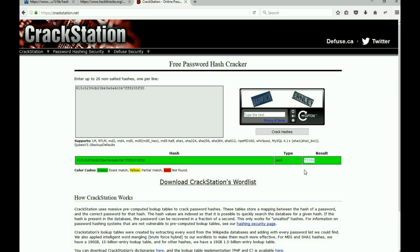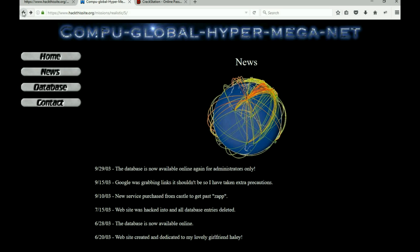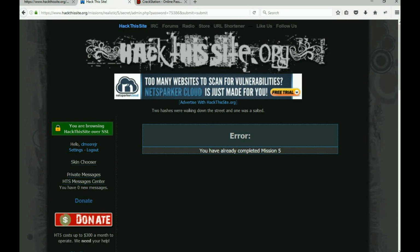So we're just going to copy the result, go back to, I'm just going to back up a couple of pages. I'm going to go to database, I'm going to paste it in and submit it. And it's connecting, and boom, you've already completed. Now mine came back with an error because I've already done it, but it says you've already completed mission 5. You're going to get the hooray, hey, congratulations, you completed the mission.